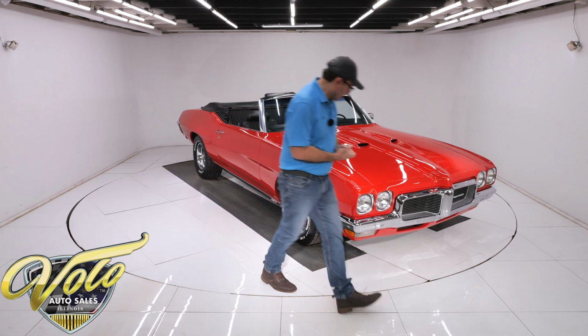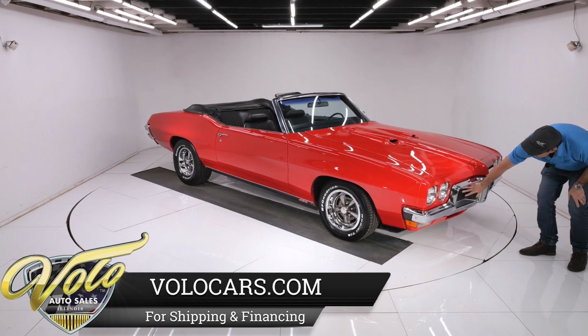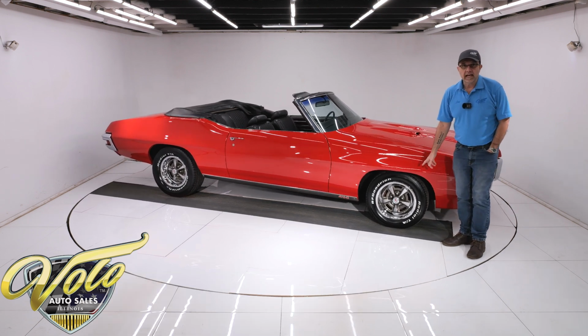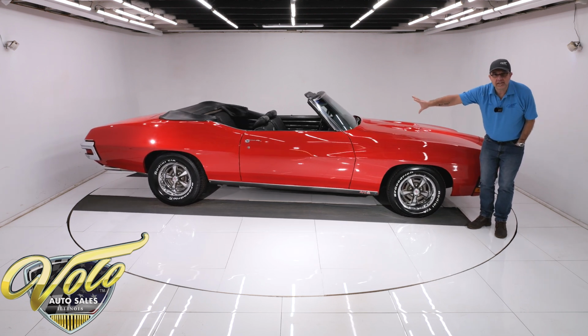Front bumper. Chrome bumper is really shiny. That's probably been replated. Nice original grills. The bezels look to be in real good shape. Tires are brand new. We just put those on, so they only have but a few miles on them. It looks like we ordered some fatter tires in the back.